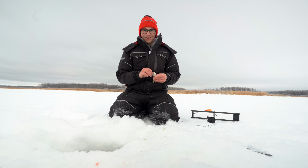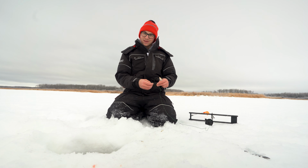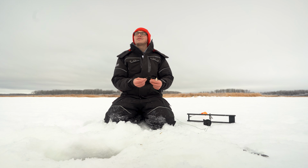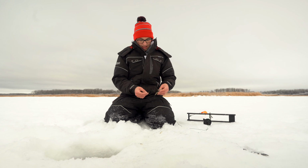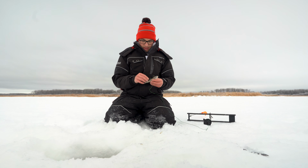All right, so as you guys saw from that, it was a little bit rushed, but we got a flag here. Meru got his first ever tip-up pike, so congrats to Meru, little 20-incher. And as that was happening, a flag popped up on the backside in the deeper water. We didn't get it, but that is okay, so we're just re-rigging now.